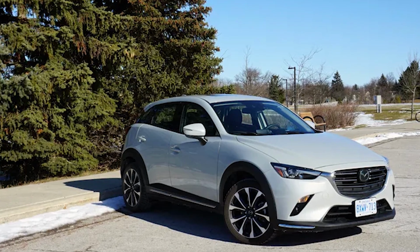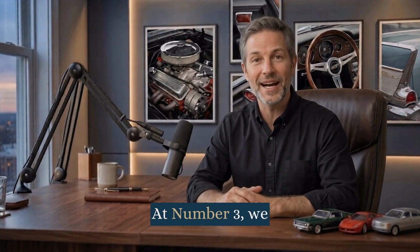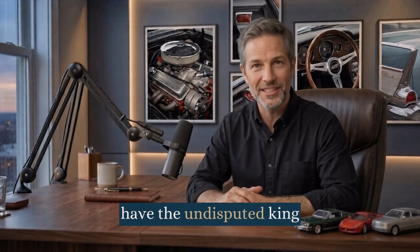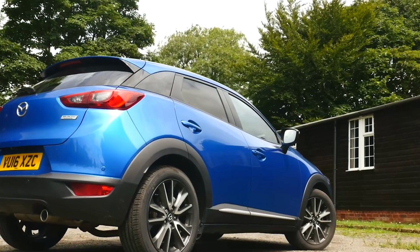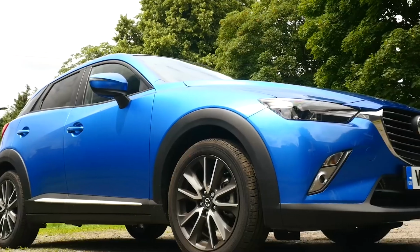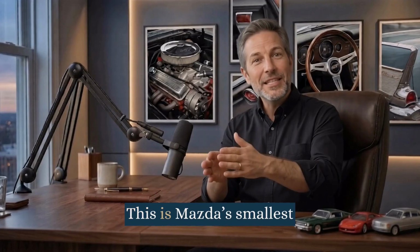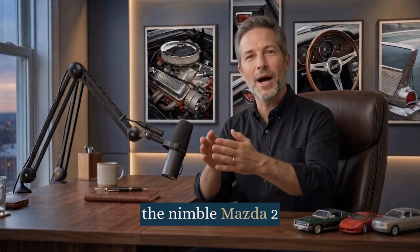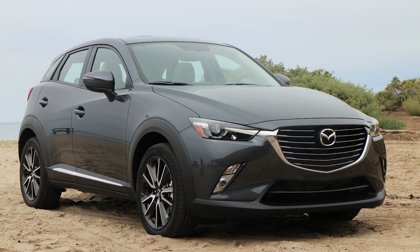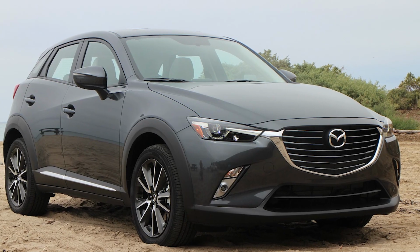Number 3. Mazda CX-3, 2016 to 2022. At number 3, we have the undisputed king of subcompact reliability, the Mazda CX-3, covering the 2016 to 2022 models. This is Mazda's smallest crossover, built directly on the nimble Mazda 2 platform. The reason this vehicle is a goldmine comes down to pure, unapologetic simplicity.